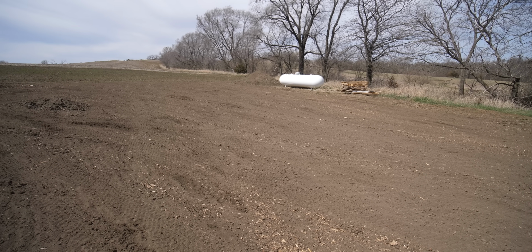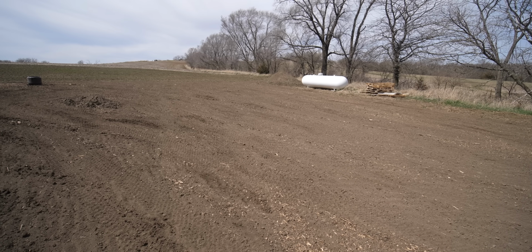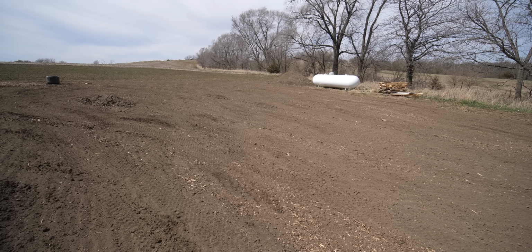So I got this area behind the building prepped and ready for seed. I'm still trying to make a decision, but I think I'm going to go with tall fescue out here, just because it's mostly going to be left to whatever rainfall we get.